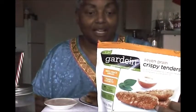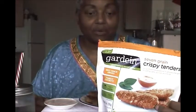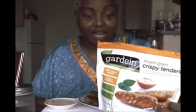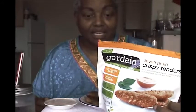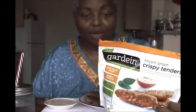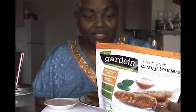Let's see, what else can I see without my glasses? Dietary fiber, 1 gram, I don't know if that's good or not. Sugar, 0, protein, 8, vitamin A, vitamin C, oh, okay, here we go, iron, 6%, calcium, 2% of your daily allotment.